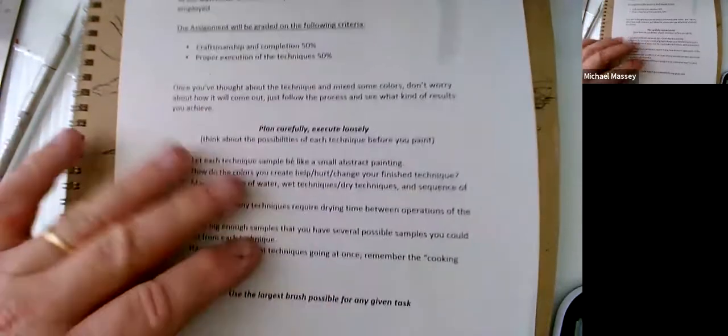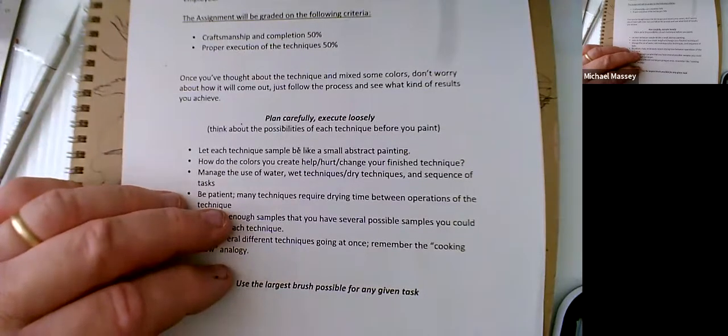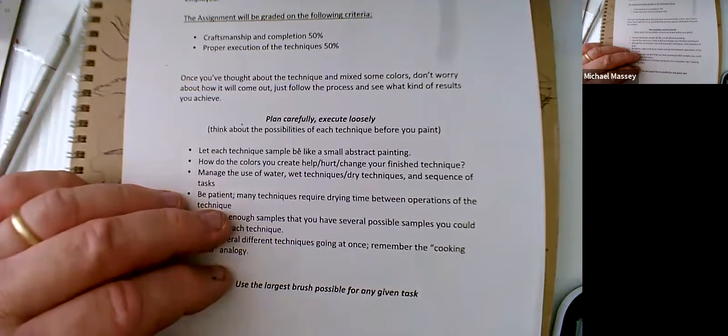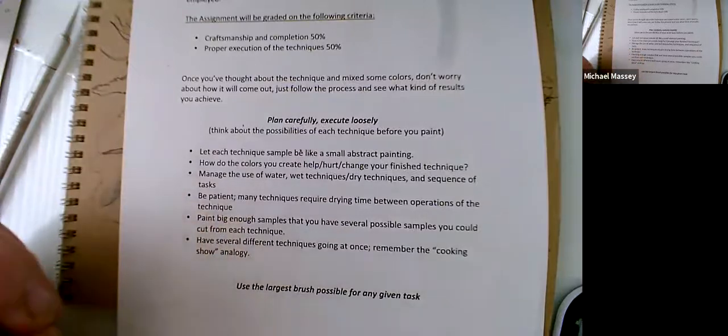so you plan carefully and execute loosely. And the more you do this, the easier this gets to do. So you think about it before you do something. Okay, and then watercolor is kind of wild on its own, so that's why you execute loosely.